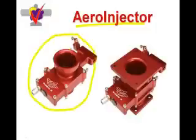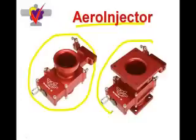And this is the version with a round spigot on top, a round spigot on the bottom, and a round intake on the top. And you can see with this version, it's exactly the same Aero Injector. It just happens to have a 4-hole flange adapter on the top and bottom for those of you that have an existing air filter you want to attach to on the top, and have an existing Continental or Lycoming engine you want to attach it to.